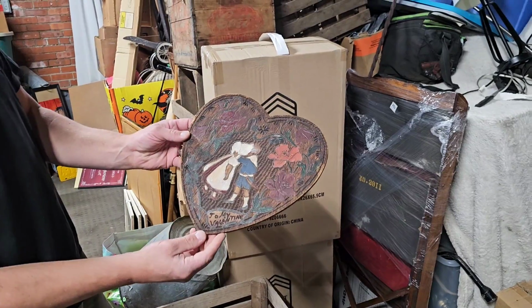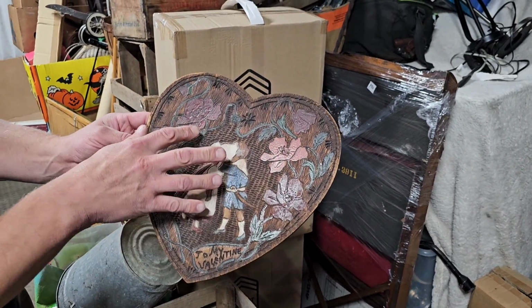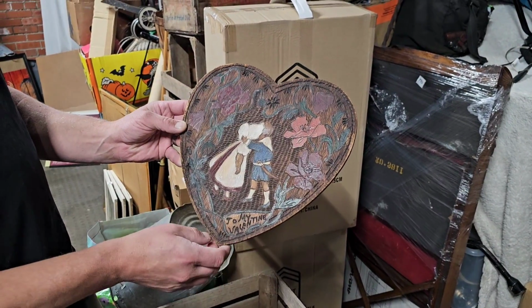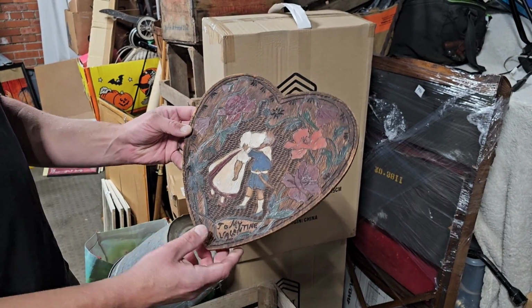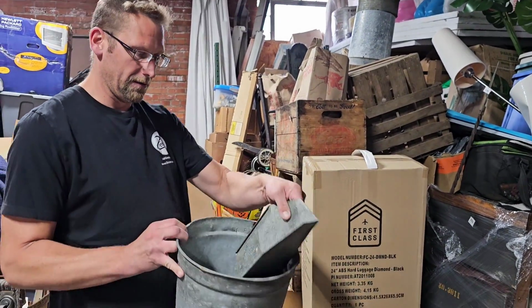Oh, look at this. To my Valentine. And this is the old woodworking like this. They used to do this craft, wood burning and stuff like that. And very cool piece of art. I know you know what this is.